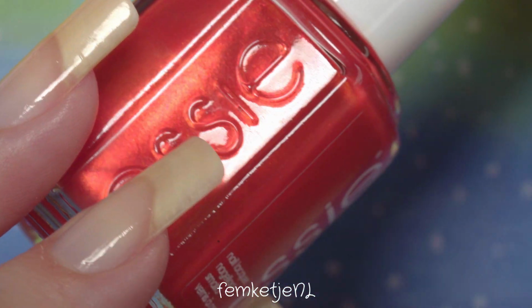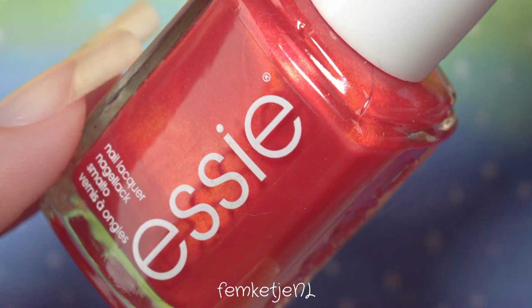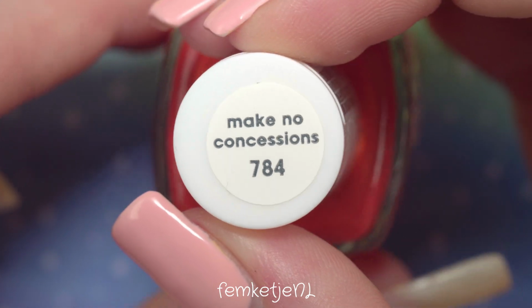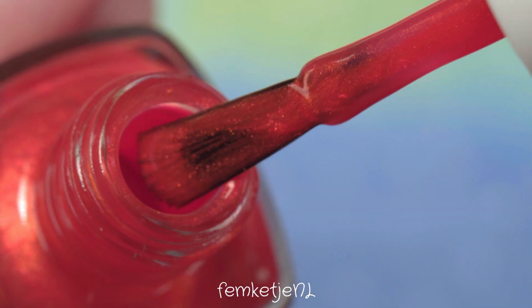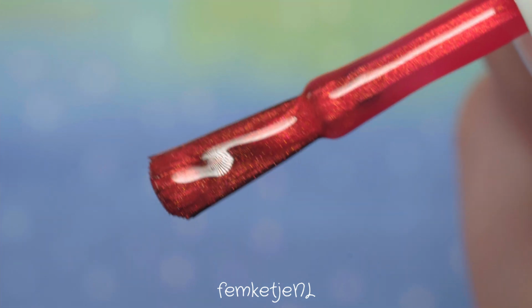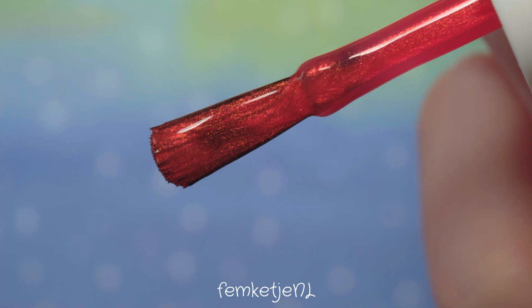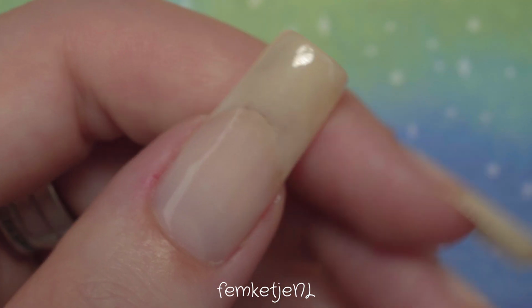But let's get into the swatches of the 6 colors that I did get, and this first one is Make No Concessions. This one is pretty cool. You guys know me, I'm Dutch, I love my orange colors, and this one is a very deep, almost blood orange kind of color, and it has a beautiful shimmer going on in there. I am obsessing over this color.